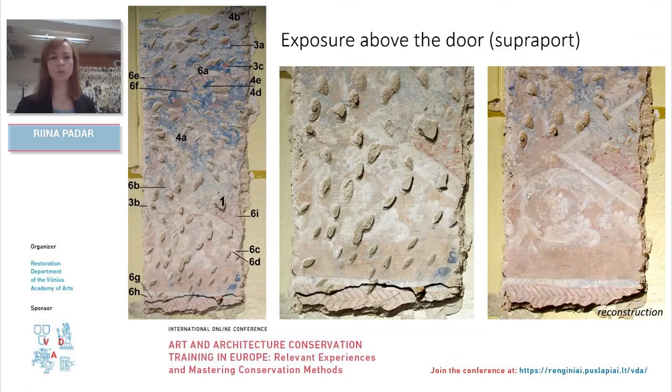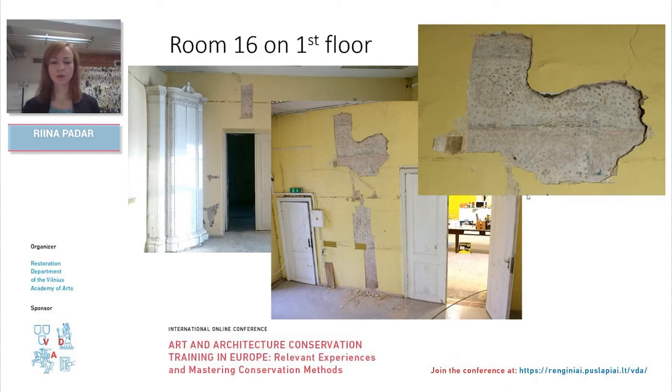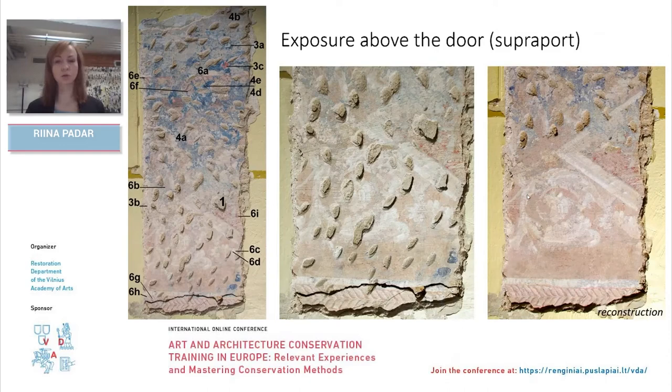Everyone had to write down, determine original colors and photograph the exposures that they made, and later make a color card report for the final documentation. So I was assigned a room on the first floor, which you can see here in the pictures, with a nice fireplace. Under the plaster, there were several layers of wall paintings, but the most beautiful one was the acanthus in pink and white in the upper section of the wall and also above the door. The reconstruction of the acanthus motif on the right here is made with a computer, not in real life.